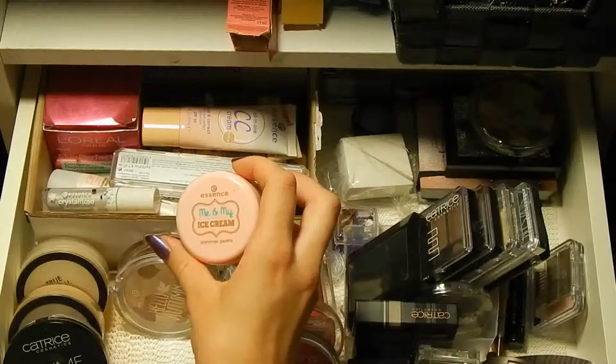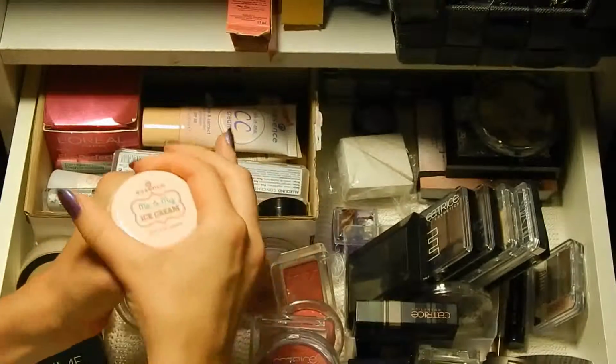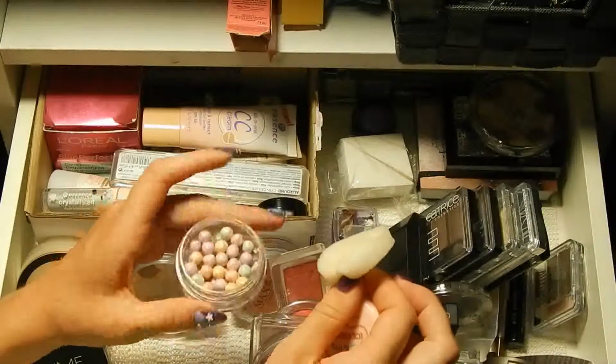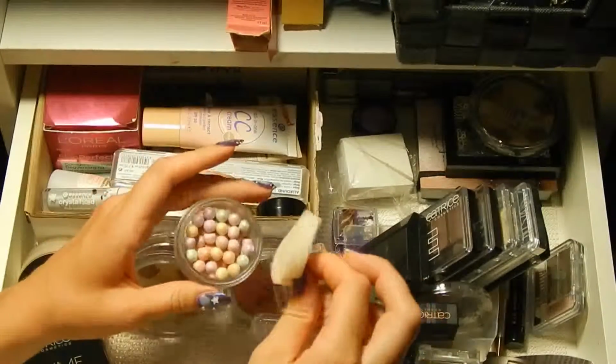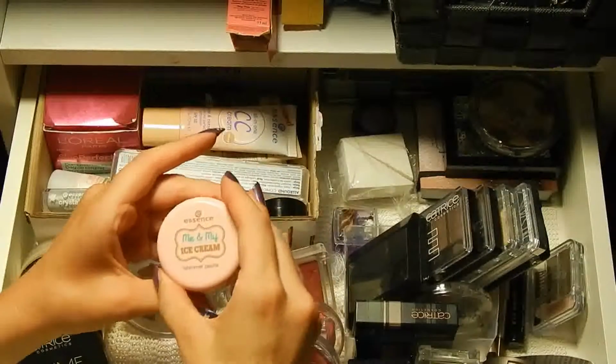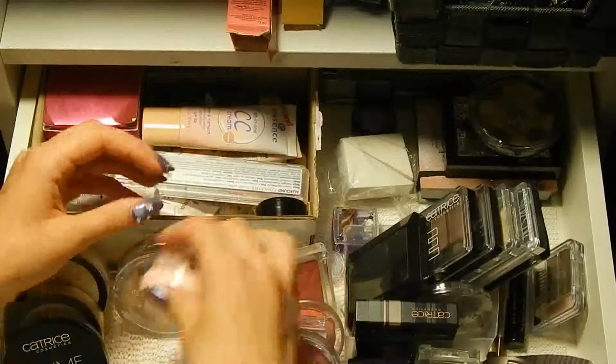Then there's this highlighter by Essence, which I'm basically just keeping because I think it looks adorable and it smells really nice, but it's not all that visible. It's the one with really cute pearls in it, and I think it was from a summer collection of like 3 or 4 years ago. But yeah, it's still cute, so I still keep it.